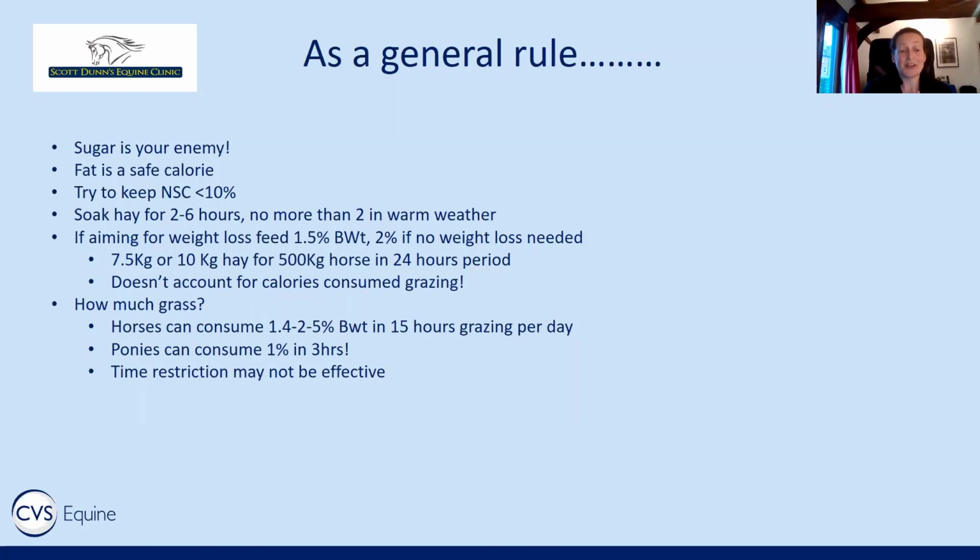So simply restricting your time out on grass may not be effective. If you're only turning your little pony out for 4 hours a day, thinking, well, that's fine, they can't consume that much. Yes, they bloody well can. So consider use of grazing muzzles, consider use of really bare paddocks, track systems, anything that you can do to limit the amount that your horse can consume.